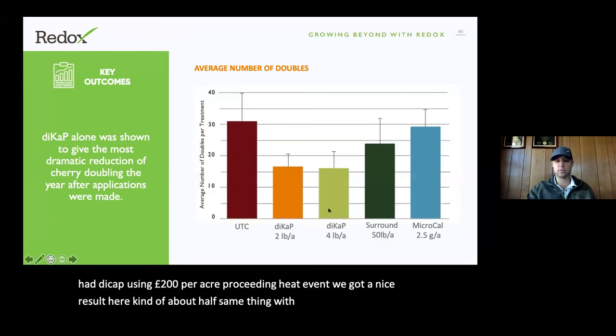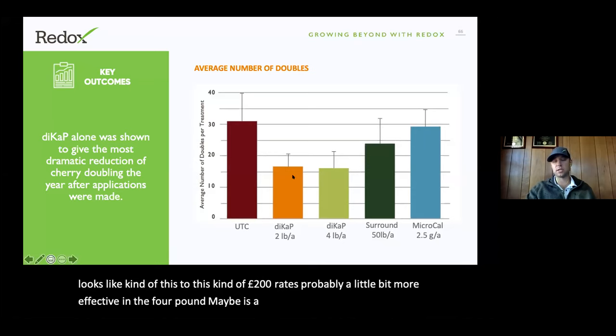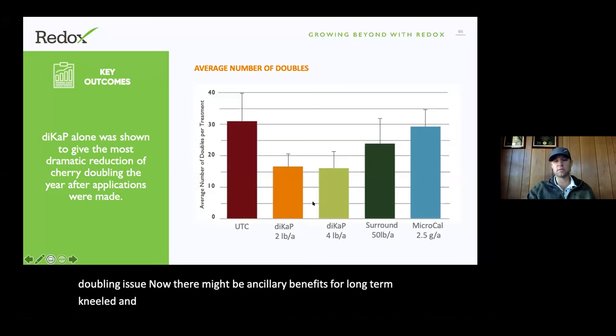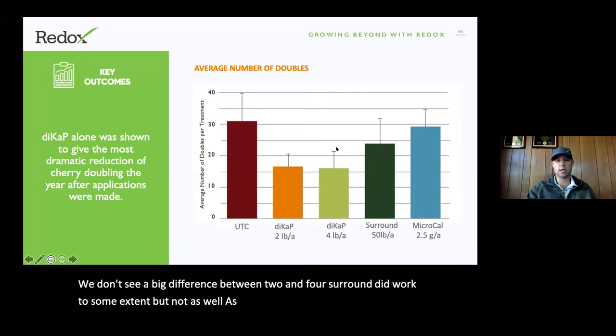So it looks like this 2 pound rate is probably a little bit more effective, and the 4 pound maybe is a little overkill, specifically for the doubling issue. Now there might be ancillary benefits for long-term yield and things like that, but specifically for doubling, we don't see a big difference between 2 and 4. Surround did work to some extent, but not as well as the diKaP, and the Microcal didn't really move the dial too much.